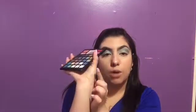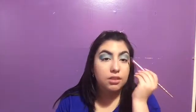So now we're going to take this darker blue that you see right here. Can I do a little swatch? Ooh, very shiny. And we're going to use, if I can find my brush, this cute unicorn brush, which is blending, and we're going to take it and put it in the corners. And this is kind of to enhance the blue color.